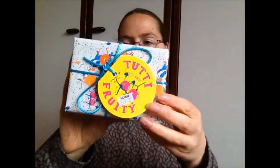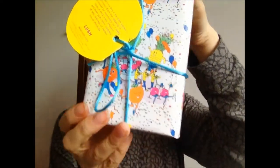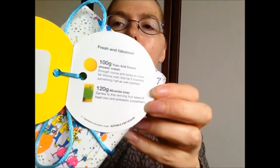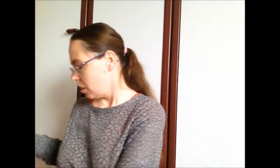That was £1.95. And the other thing we got, this was again my daughter's choice, was the Tutti Frutti box set, and I love the design of it, it's all fruits and a little marching band, and it was £11.50. Now I can't open it because it's hers and she won't do it herself, but what's in it is the yuzu and cocoa shower cream and the Miranda soap. The Miranda soap has kiwi, but I think it smells more like mango, but they both smell fruity, and that's them there. So that was what she got from there, and that was everything we got from Lush.